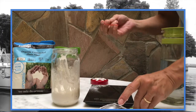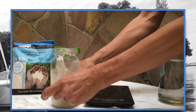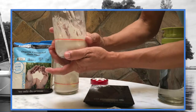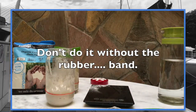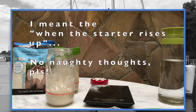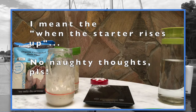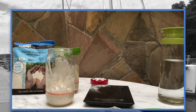And now this is a magic, the rubber band. You place a rubber band just around the level where the starter has come up to, and this is going to be very useful because when it rises up in a few hours' time, you have a comparison of the original level, so you know how much it has expanded.